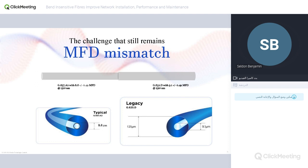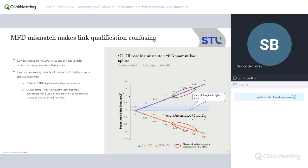So particular example, if you have a legacy network, your mode field diameter is likely 9.1 microns. A typical A2 is either 8.8 or 8.6 microns. So there is definitely a mode field mismatch between those fibers. And so what does this do to you? Even though with the proper splice recipe in your fusion splicer, you melt these fibers together, the A2 and the D, and that sort of somewhat matches these cores together, if you will, flows them together, and you can achieve low splice loss between these fibers.